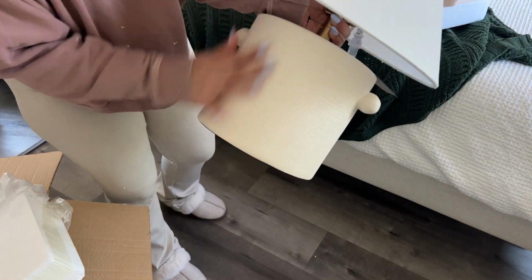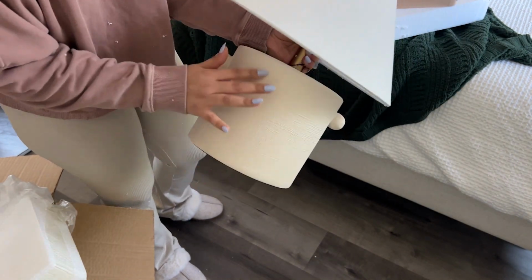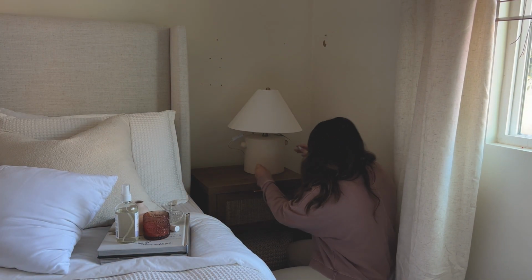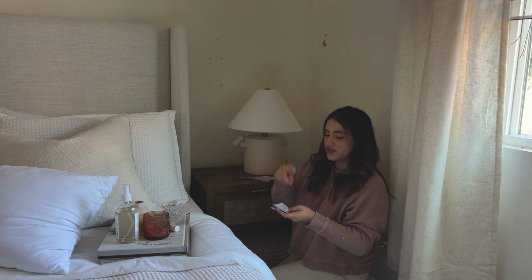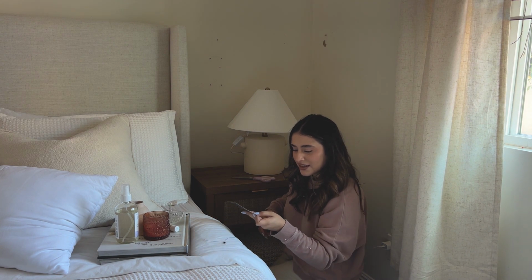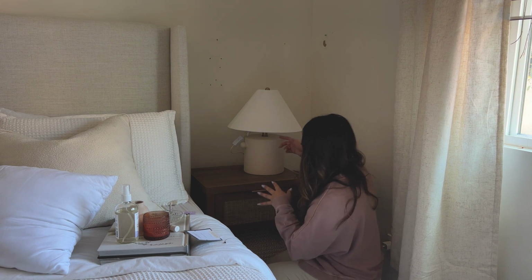Oh my god, they are so pretty. I'm actually so excited. This is stunning. Okay, I took everything off my nightstand so we can... Ah, I love it so much. It's so cute. So these are actually a collaboration that Target did with Studio McGee. I think that's how you say it. They're really aesthetic collections that they normally come out with.